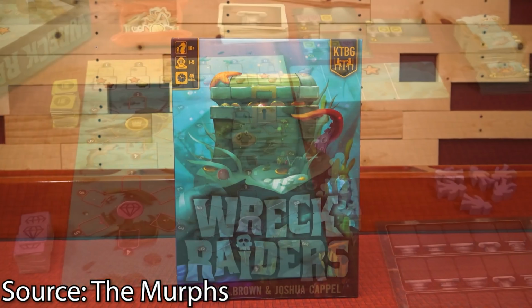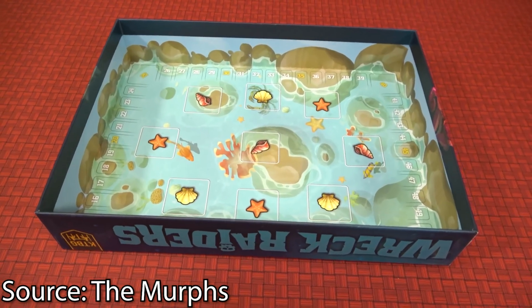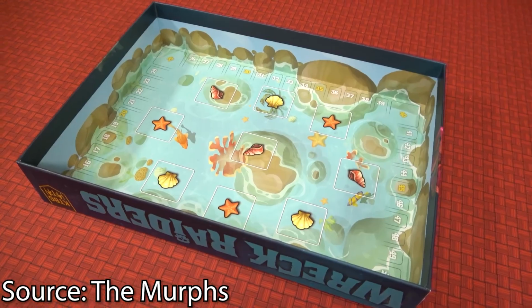And then you're using dice. Each of those wreck sites, and the beach, is assigned one of 6 numbers. Based on the dice that get used, whoever's in that number slot will get to gain treasures and things like that. And you're ultimately doing simple set collection.